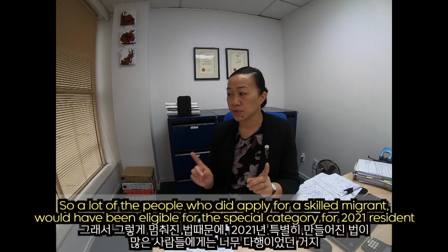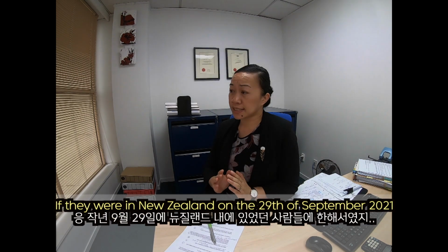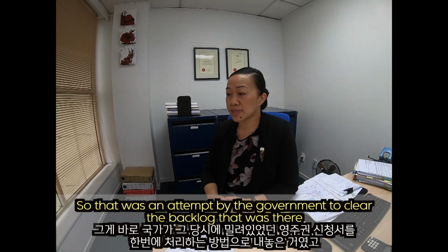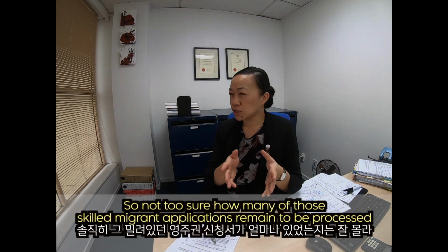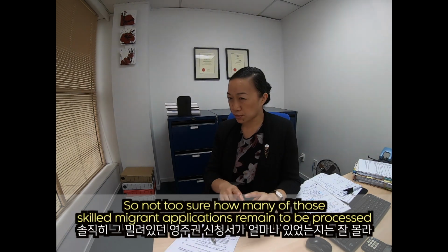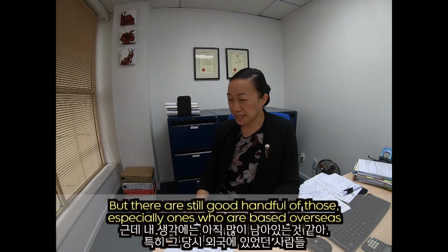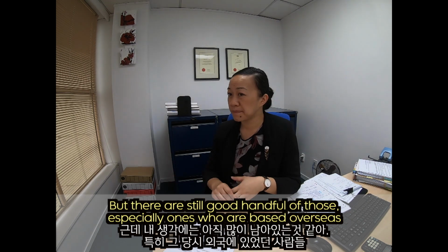So a lot of the people who did apply for skilled migrant would have been eligible for the special category, the 2021 resident visa. If they were in New Zealand though? If they were in New Zealand on the 29th of September 2021. So that was an attempt by the government to clear the backlog that was there. So not too sure how many of those skilled migrant applications remain to be processed, but there is still a good handful of those, especially ones who are based overseas.